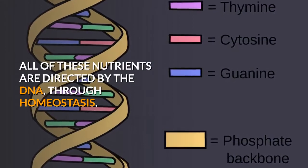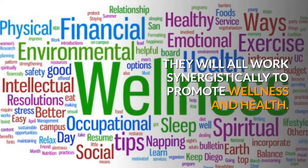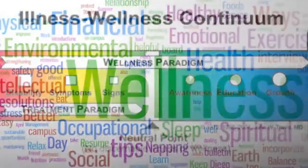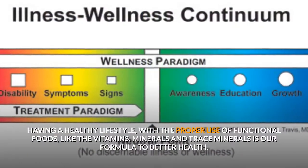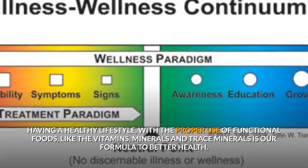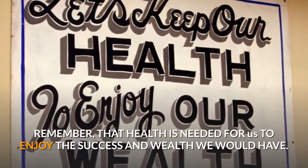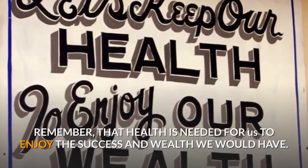All of these nutrients are directed by the DNA through homeostasis. They will all work synergistically to promote wellness and health. Having a healthy lifestyle, with the proper use of functional foods, like the vitamins, minerals, and trace minerals, is our formula to better health. Remember that health is needed for us to enjoy the success and wealth we would have.